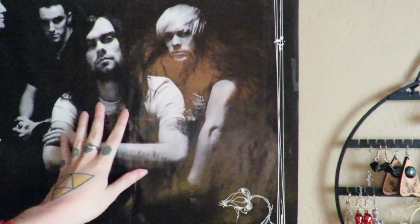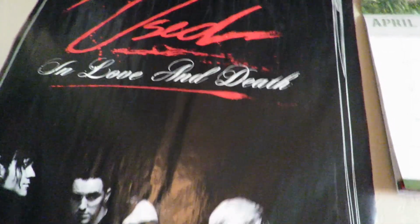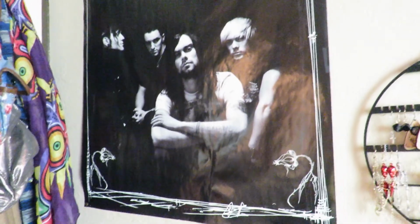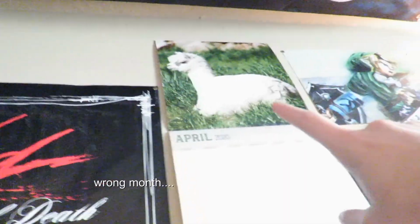Now behind my door is my oldest poster that I own. This is my pride and joy, and it is The Used, which is still and always has been my favorite band since I was about 8 years old. This is back when all of the original members were still in the band. Up here, llama poster, drawing of Link.